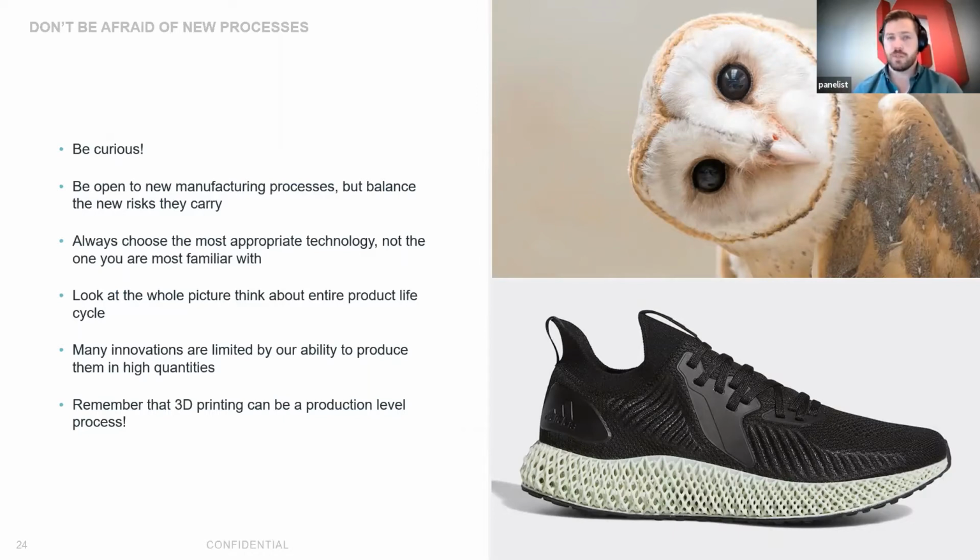It is always important to make sure that you're balancing these new processes against the risks that they carry. If there's something that you're less familiar with, it inherently will have more risk, and you need to weigh that and make sure it's appropriate for your process. Along those lines, you always want to choose the most appropriate technology, not just the one that you're familiar with. If you have a hammer, everything looks like a nail, but if a screwdriver would work better, use that instead.